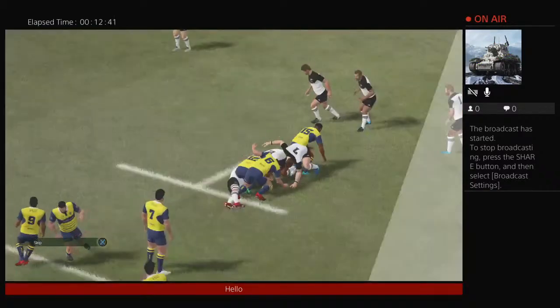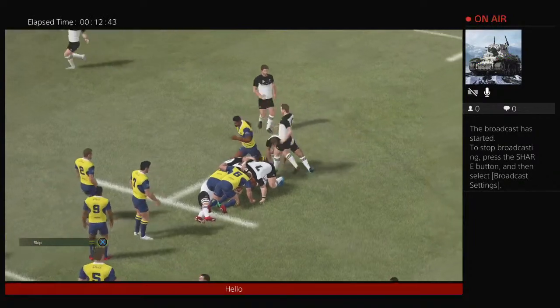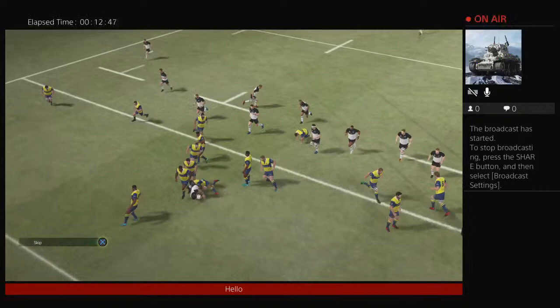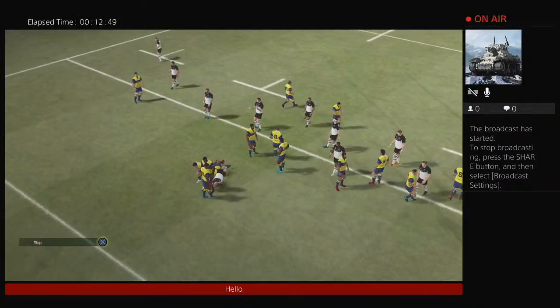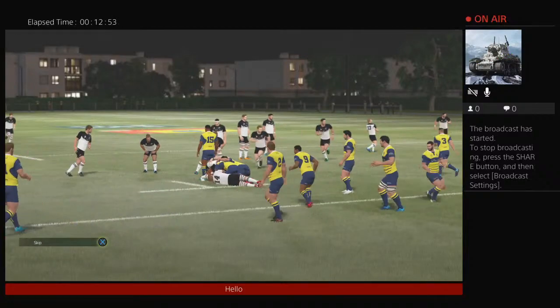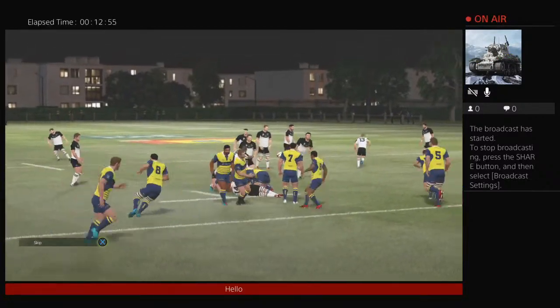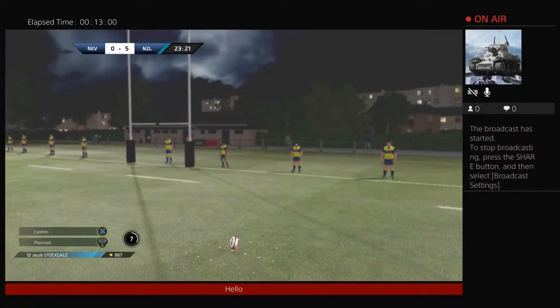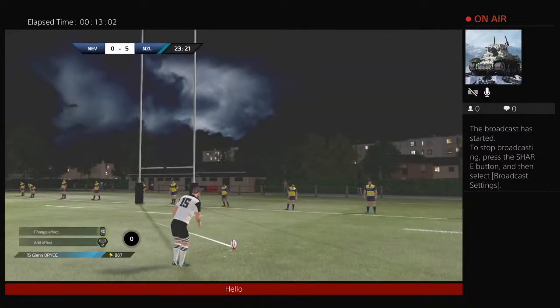Watch right. Look. I'm running, I pass. I bulldoze the throw and I get tackled to the ground. Did that count? Yeah. Did you win? Mm-hmm. No, you didn't. I scored a try.